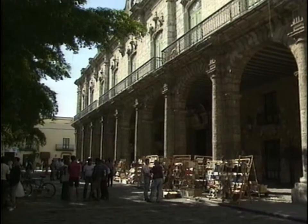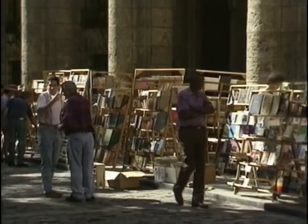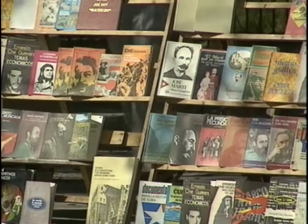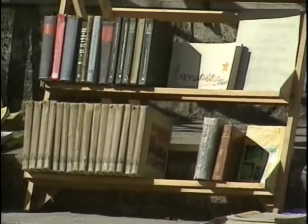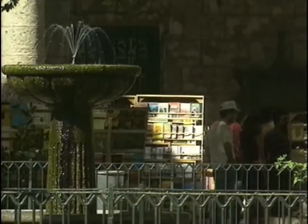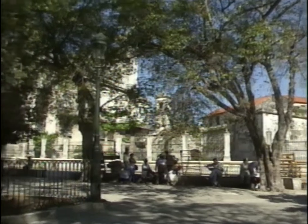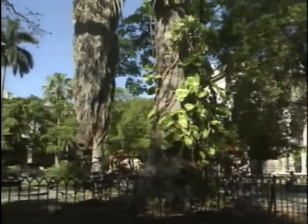Surrounded by the old town, La Plaza de Armas is Havana's oldest square. Its name dates back to the end of the 16th century. At that time, the Spanish troops performed their maneuvers here. The square, as seen today, dates from 1773, during the time of the Marquis de la Torre's rule. It's a symbol of the city, bringing together religious, political, and military colonial powers.